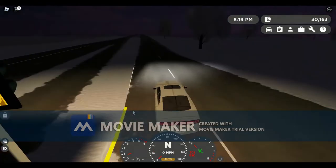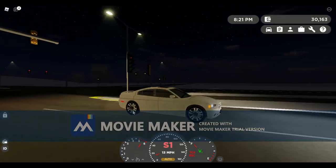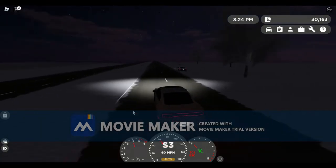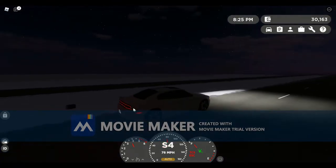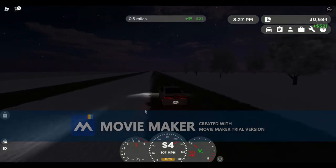One more time, because there it didn't have space. 3, 2, 1, go. Okay, that was a wheel spin, a big one. And yeah, so it's 80, 90. Yeah, it's not very quick.